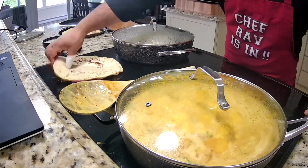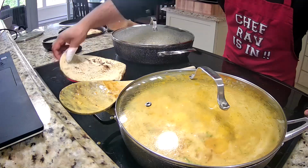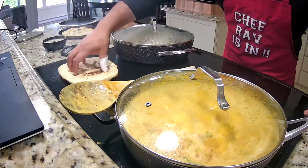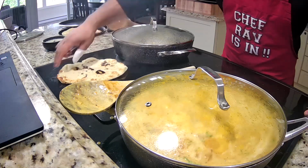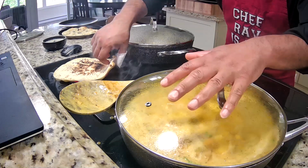And that brings another point. The chicken, you can cook it on the stovetop if you want to barbecue it a bit to get the grill. If you want to fry it a bit to get the crispiness, you can do that as well, but you don't want to fully cook it. You just want to sear it somehow. That way when you add it to the curry, it'll cook fully in the curry.